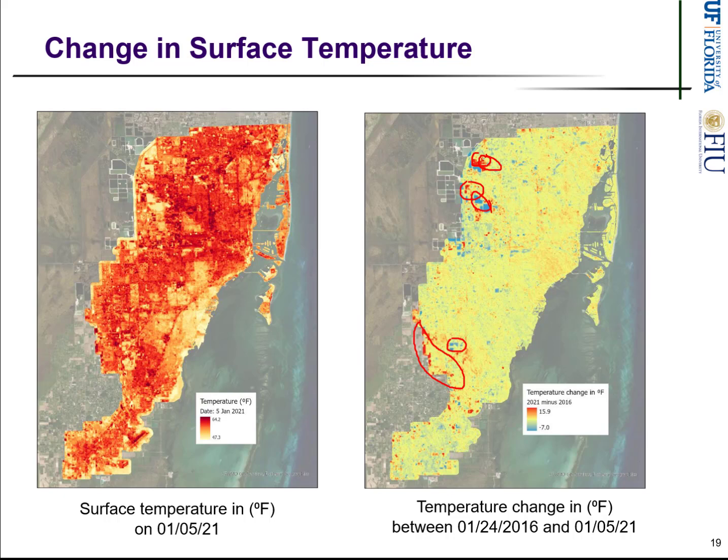Although the range of temperature changes spans from negative 7 degrees Fahrenheit to almost 16 degrees Fahrenheit, most temperature changes that are co-located with observed land cover changes fall within a more moderate 1 to 7.5 degree Fahrenheit range of surface temperature changes.